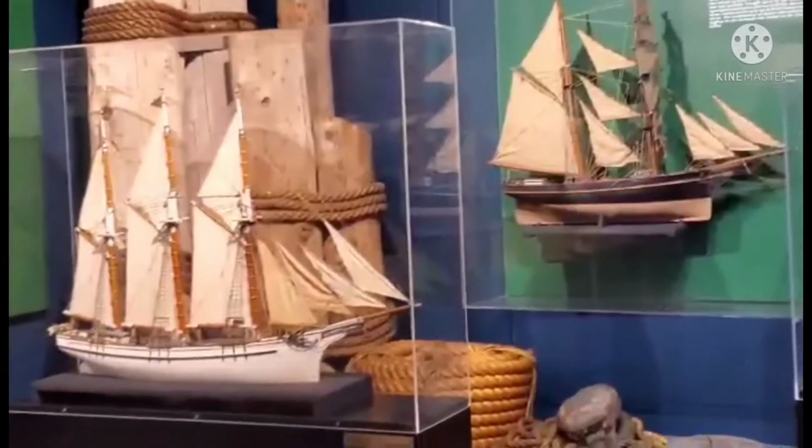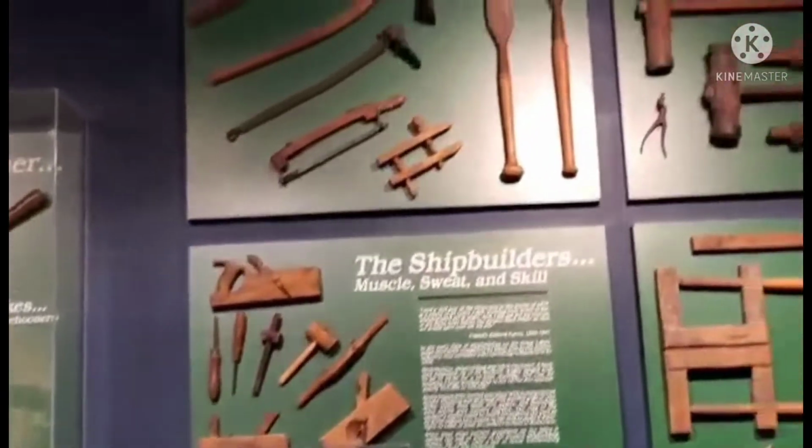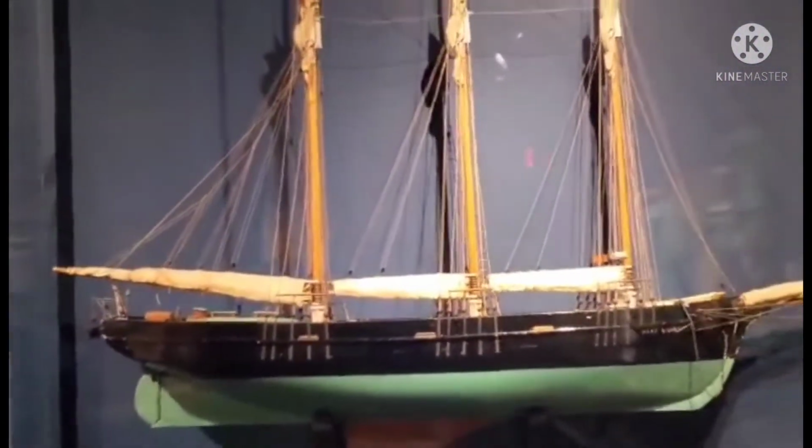Ay, yung kahoy. Bababa sila. Ayan. Ayan yung mga ginawa nilang mga barko. Ayan yung mga gamit. Ginamit sa paggawa ng barko. Ay, maganda tong barko na to.